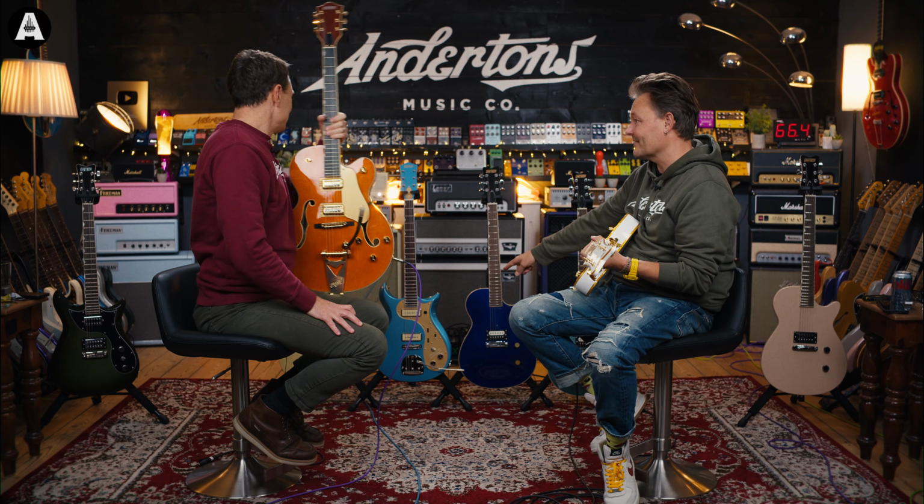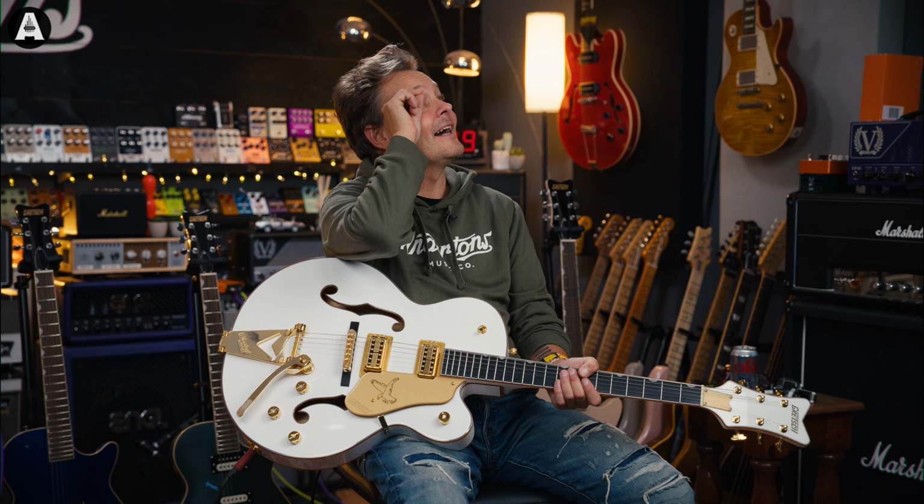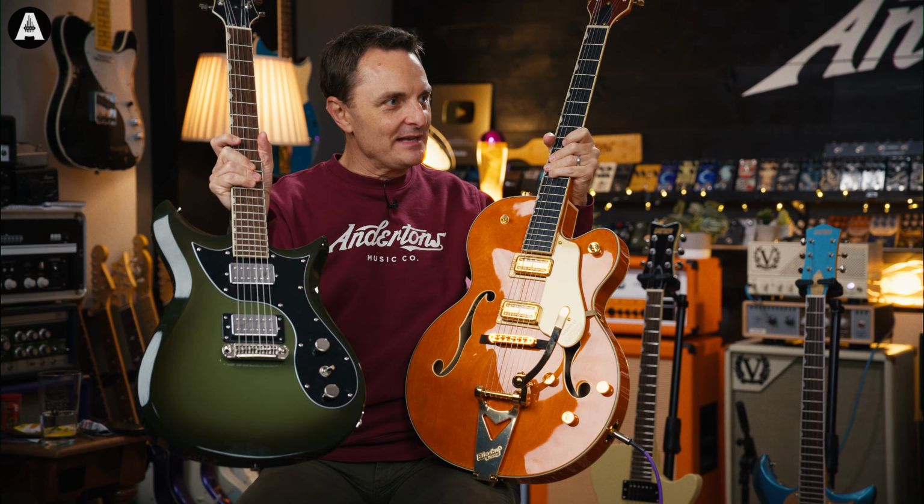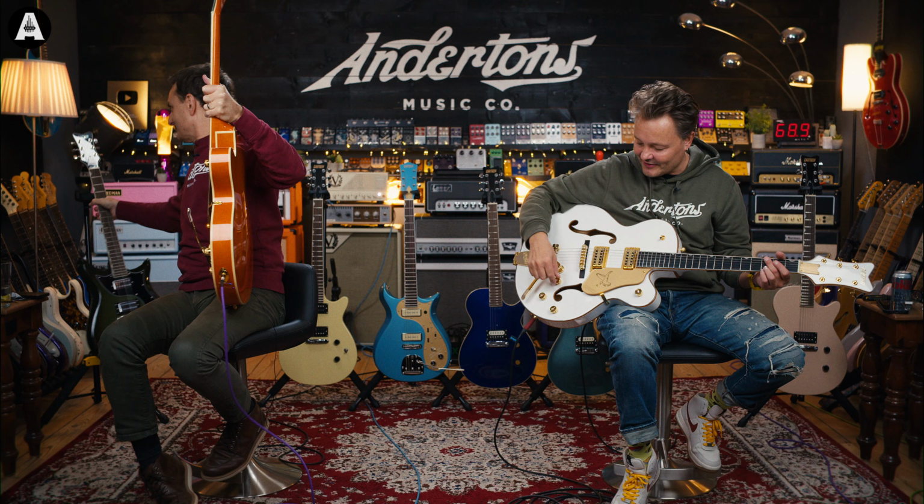You need one of each, right? If you could only have one of these guitars that we've played today, what are you choosing? I'll probably choose that, actually. I knew you would. I would love one of these. I used to have a 1958 Gretsch, but I sold it. If I could have just one guitar from here as my only guitar, it would probably be this one. But to add to my collection, it would be the White Falcon.